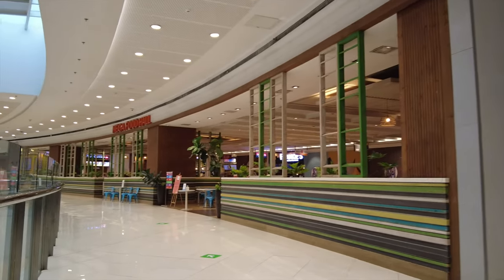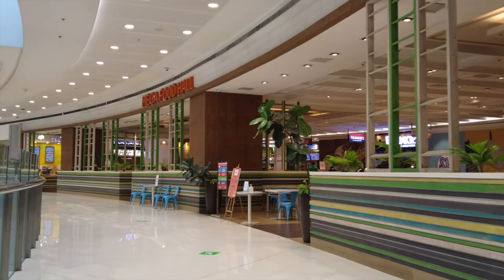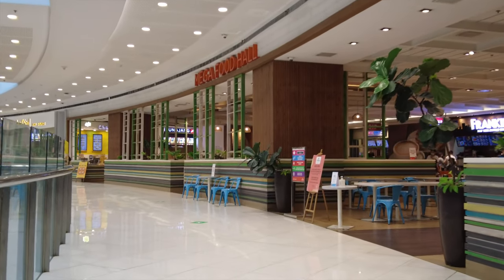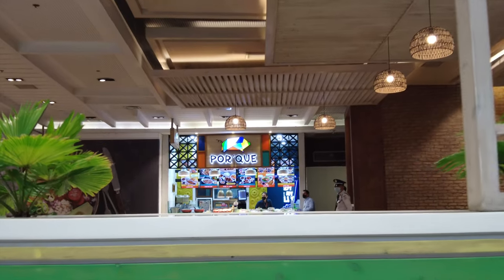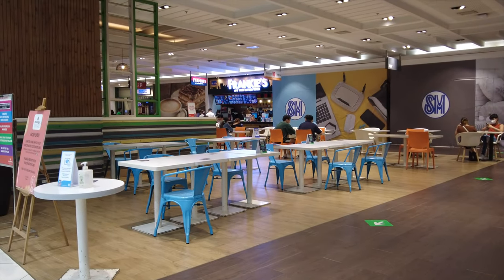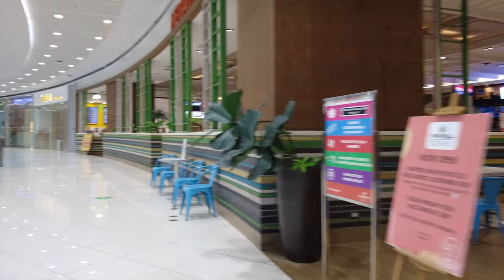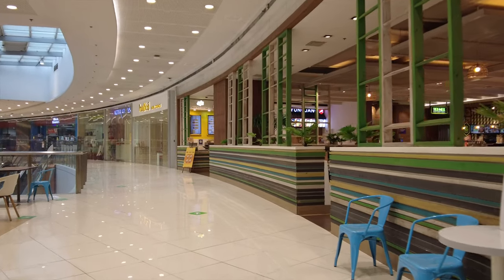Now comes the fun part, which is the Mega Food Hall, which is a major feature of Level 5. These are the stores. The sitting area is definitely spacious. And there are some well-known dining options you could choose from.